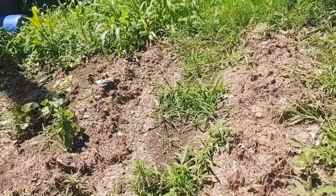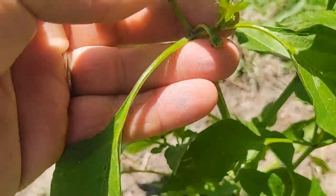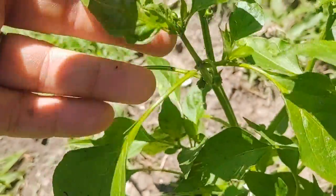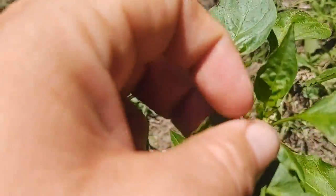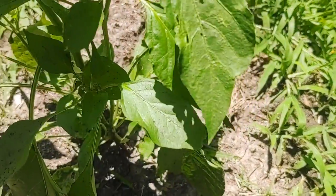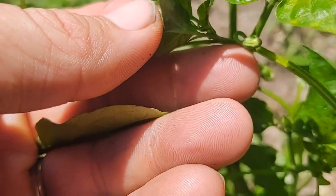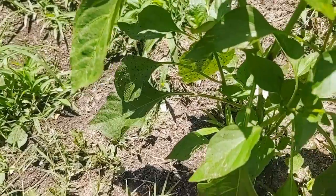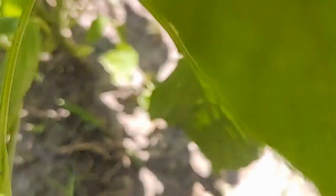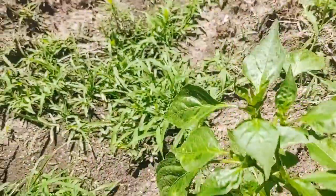But the super big exciting thing about this is that right there. That, for those who don't know anything about plants, that and that. Oh, I know, I saw some others on here the other day. There's a big one, right? Right there. Those are what they call pods, which is basically the fruit of the plant. Those are what will grow and become the peppers.